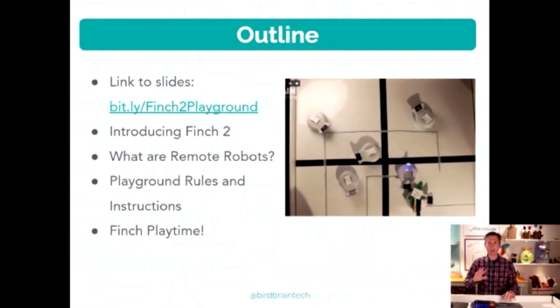So let me start by telling you a little bit about the robot that you're going to program today, and then let me tell you about this remote robots idea, and then you can try it. This is meant to be about as hands-on a robotics workshop as you can get in a socially distanced virtual way. So it almost seems like an oxymoron, but it works.